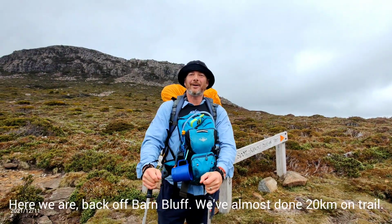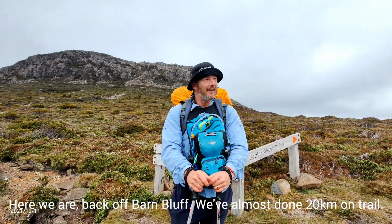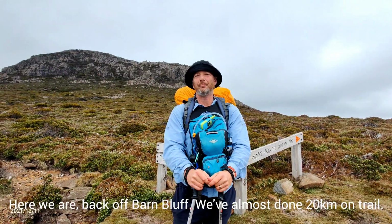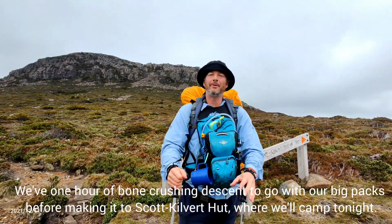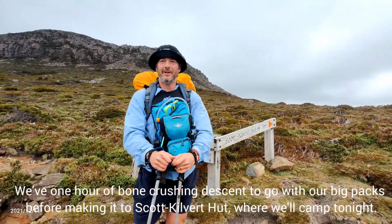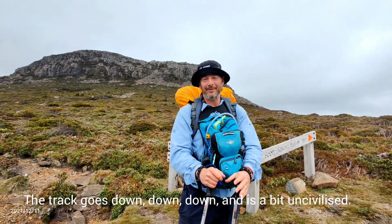Well, here we are back off Barn Bluff. Victors all. However, there's still a little bit left to do. We are now 10 hours on the hoof, and fairly soon the crew are going to rack up 20 kilometres for the day, which on trail is a pretty big effort. So what stands between us and having a rest for the day is 60 bone-crunching minutes heading across to Scott-Kilvert Hut. And it's just down, down, down, down, but it's just so uncivilised, it is unbelievable.